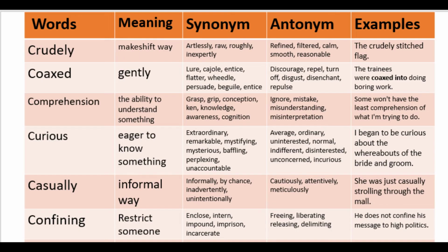Now we have the word crudely, which means in a makeshift way, with similar words artlessly, raw, roughly, inexpertly. And antonyms are refined, filtered, calm, smooth, reasonable. A sentence is: the crudely stitched flag.